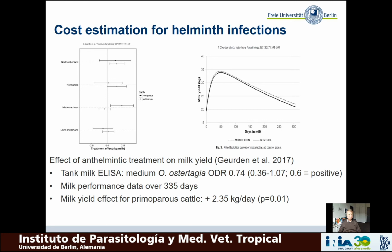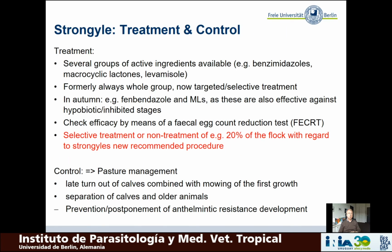We used the milk yield data recordings together with the ODR for 335 days. And the statistical analysis showed us that particularly in primiparous cattle, we found an increase of milk yield of 2.3 kilogram per day in these Ostertagiosis infected farms when they received moxidectin compared to non-treated control animals.